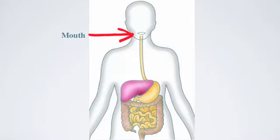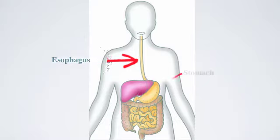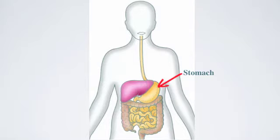It begins, of course, in the mouth with the chewing of our food, and then the food travels down the esophagus before reaching our stomach. And it's in the stomach that a lot of the digestion or the breakdown of our food will occur. By the time the food reaches the end of the stomach, much of it has been broken down, but not all of it, and it then travels into the small intestines.